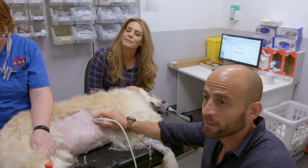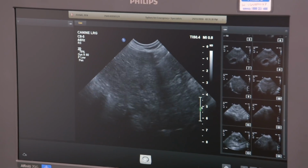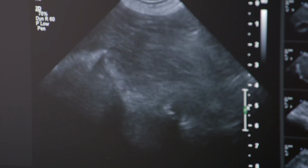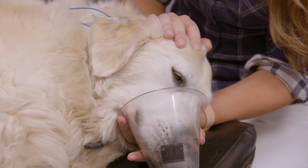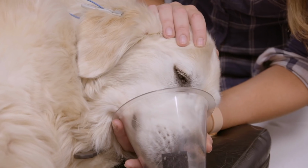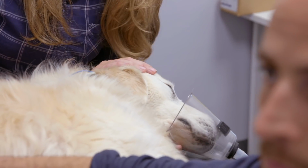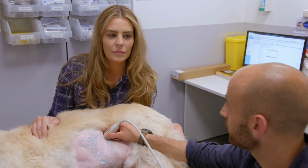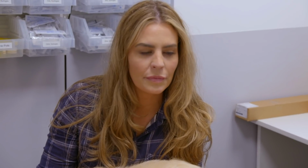So we found the other adrenal gland, and this gland is also larger than normal adrenal glands. In Sydney, specialist Michael is trying to find out why Kate's beloved old dog Ben has elevated liver enzymes. Kate is scared it's a sign that his cancer has returned. That can be consistent with inflammation, but can also be consistent with a condition called Cushing's disease.